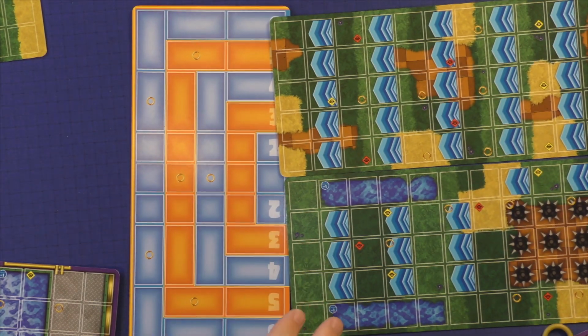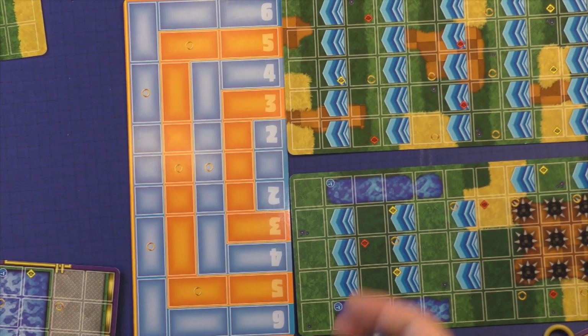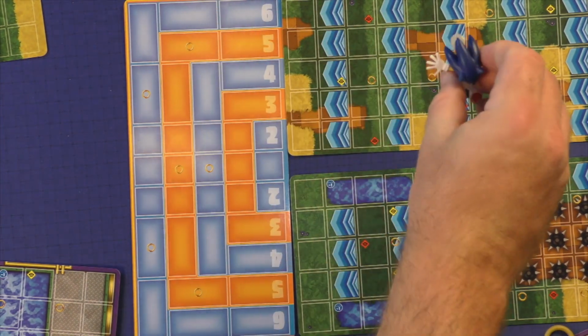So let me show you how the turns work. What I have here is a track going this way, up, and then over. So if you're racing, I'm going this way, up, and over.